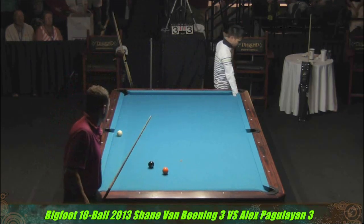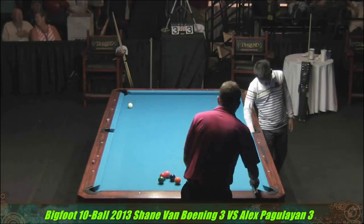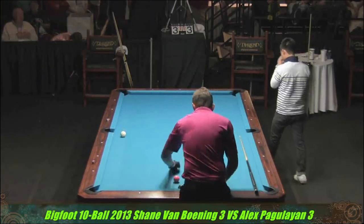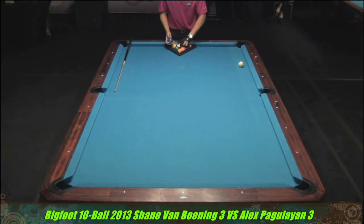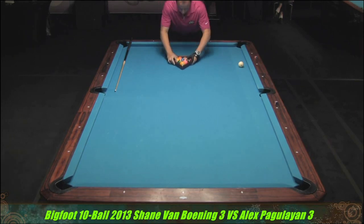Fluid stroke, like Earl. He plays like Earl. He has a similar style to Earl. And off the in rail, it really looks like the old Earl, the young Earl.